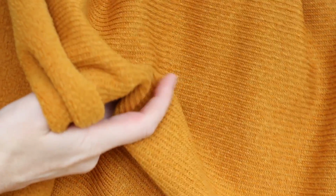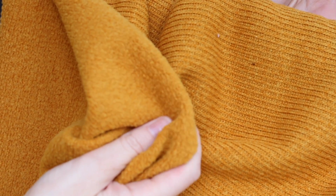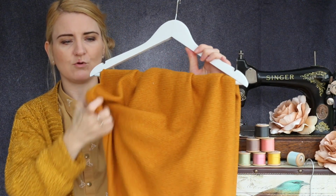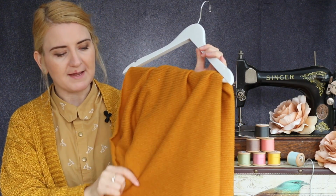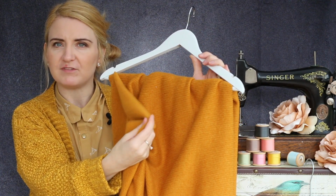So let me just show you this. It is kind of ribbed on the right side, but then if you look on the wrong side, it is fleece backed. So yeah, I thought that would be a good fabric to use because it's not got too much stretch in it. It's nice and cozy, and I hope it'll be comfortable with it being a bit fleecy on the back.